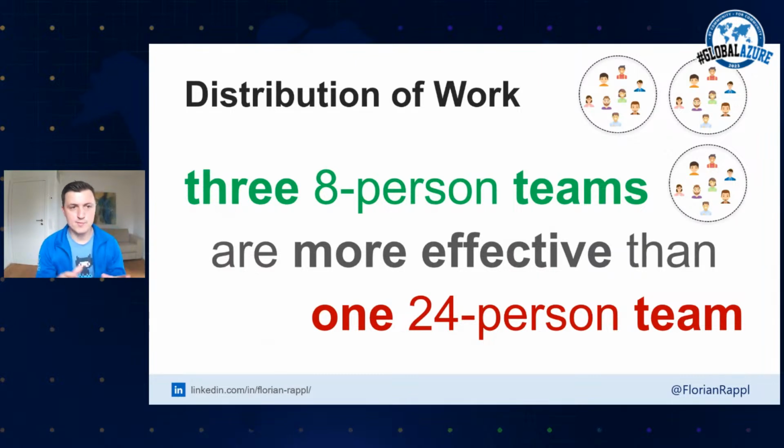So Amazon's claim, you're really good when you have these pizza teams, right? So that makes sense here too, that 3 8-person teams without additional alignment requirements are more effective than a single 24-person team. There are, of course, exceptions to that rule, and surely that's a statement that you can always challenge in some projects, but nevertheless, the basic idea is, if you can work autonomously on something and you don't need additional alignment, you're more efficient.